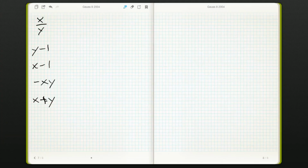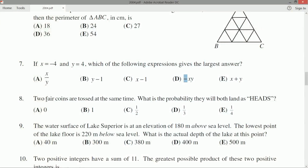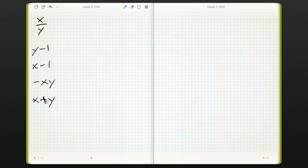Okay, let's just go back and double check. Yes. And x is -4, y is 4. So -4 over 4, not too hard. We see that's -1. So automatically that's our champion. That's the number to beat.